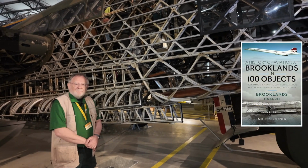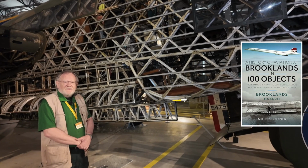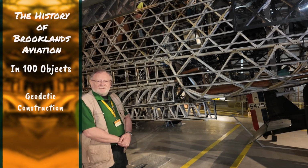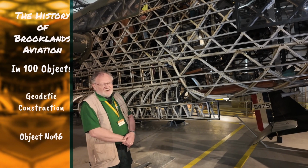I'm standing here beside one of the most significant exhibits at Brooklands Museum. It's the Vickers Wellington bomber, known as R for Robert. But I'm not actually here to talk about the aircraft, but rather to talk about its unusual structure.